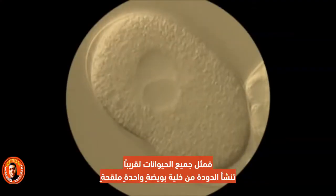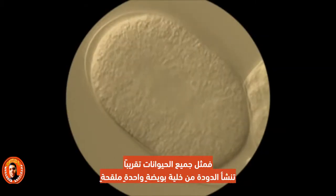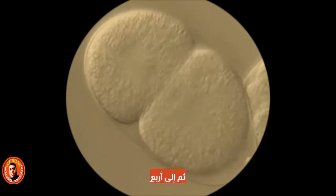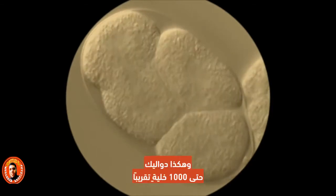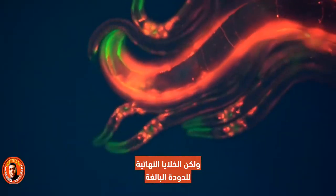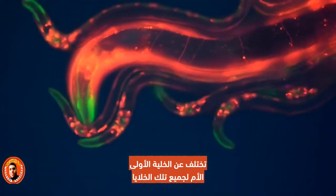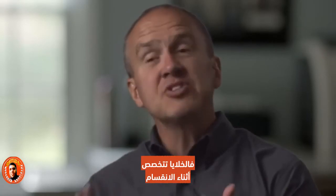Like nearly all animals, the process of building C. elegans starts with a single fertilized egg cell. That single cell divides into 2. Those 2 cells divide into 4, which divide into 8, which divide into 16, and so on until there are around 1,000 cells. But the final cells in an adult C. elegans are not the same as the first cell from which they all descended. As these cells divide, they specialize.